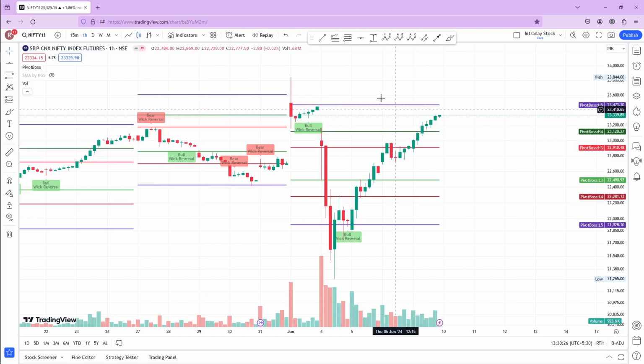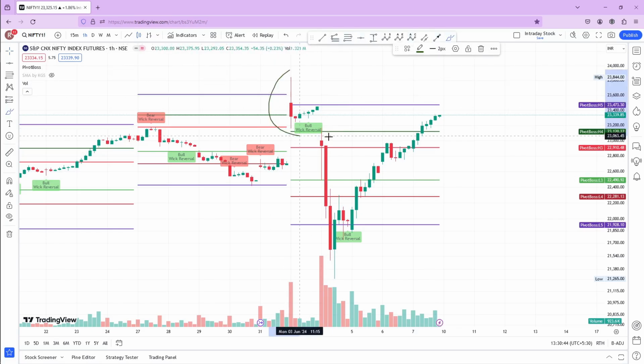Now it is a lower value CPR. The price opened above H4 and the expectation is towards H5. The first candle itself went towards H5. So no trade for now. Now we have to either wait for the levels to meet or come towards H3 or L3. Then only our trade will happen. So for now, until this position, there is no trade.